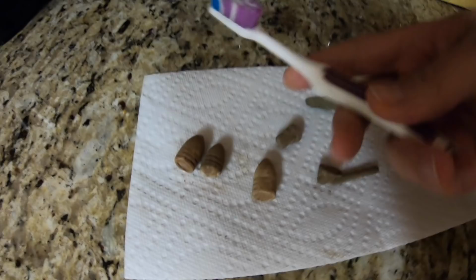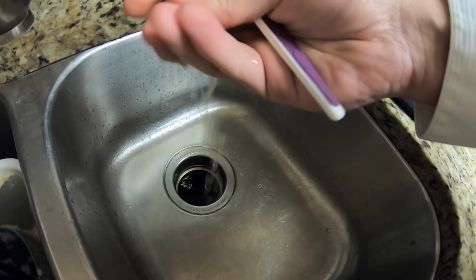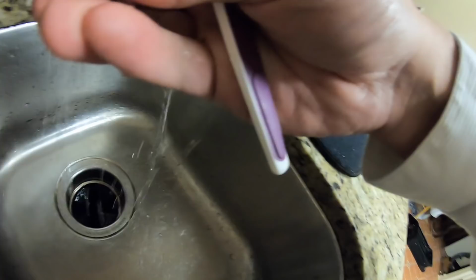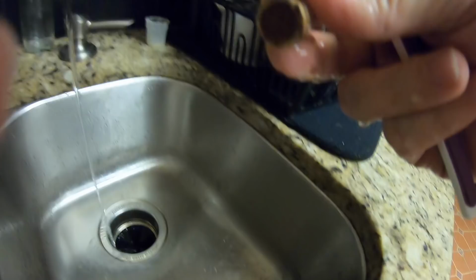So let's just go over here and run a little cold water. Sometimes you can just use your fingers under cold water. For some reason, warm water will sometimes cause it to take the patina off. So we usually try and stick to cold water. And let's see if I can do this.